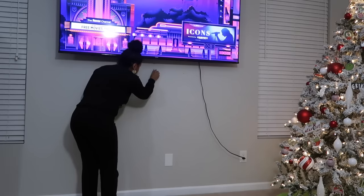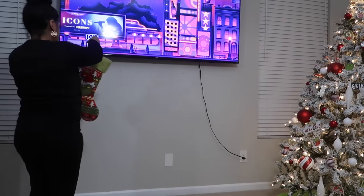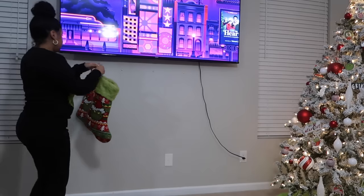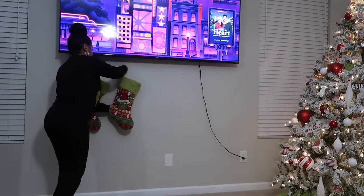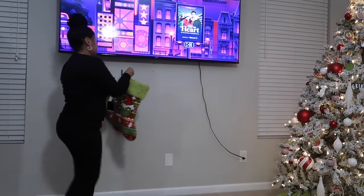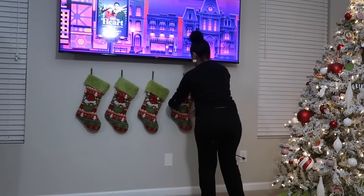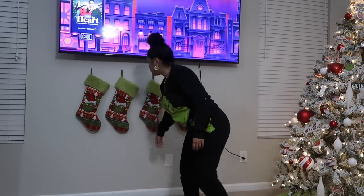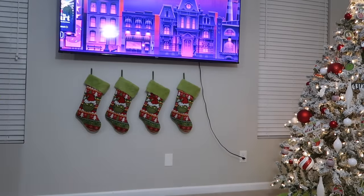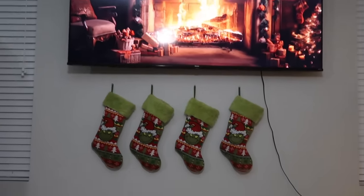All right. Lights. Okay, so they're bigger than the ones from last year. Come back. That was so cute. I'm about to put the fireplace on there. Just set the vibe. Okay, so this is the stocking vibes with our fake fireplace.